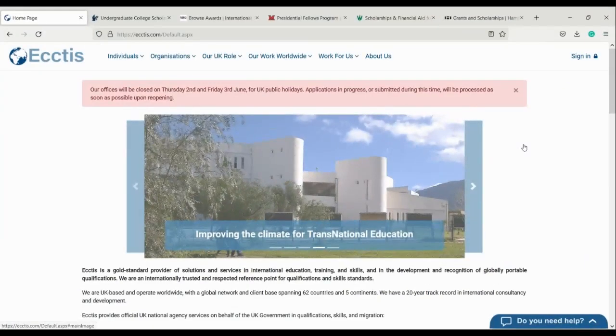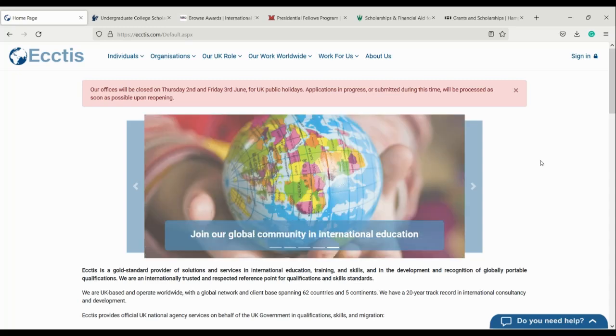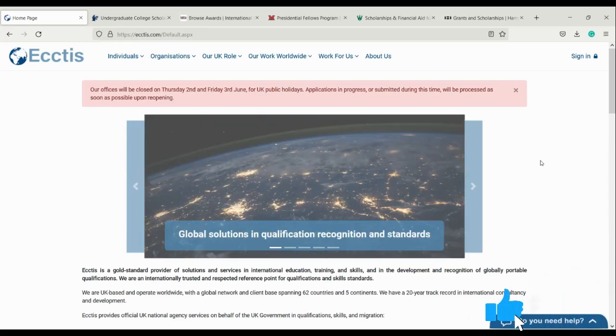The company is a gold standard provider of solutions and services in international education, training and skills, and the development and recognition of globally portable qualifications. So we are an internationally trusted and respected reference point for qualifications and skills standards. So like I said, this company here can help you get a recognition if you had your previous studies in English, okay, in English.